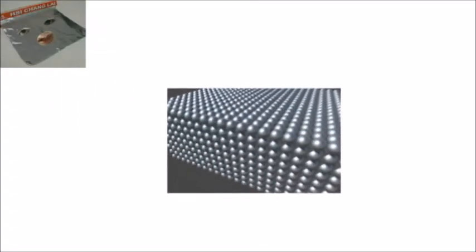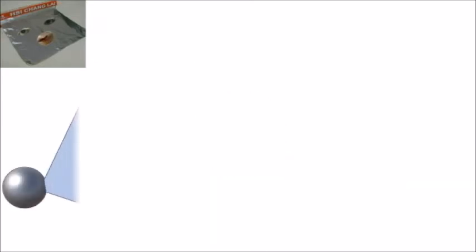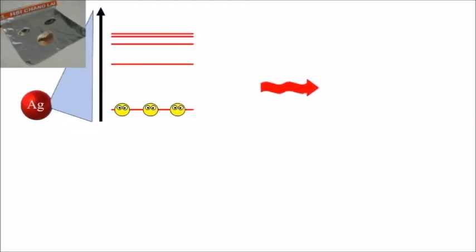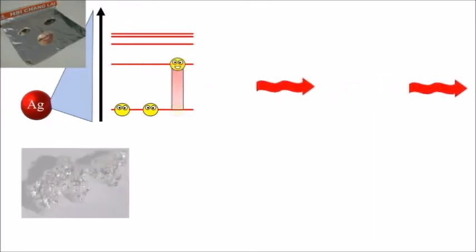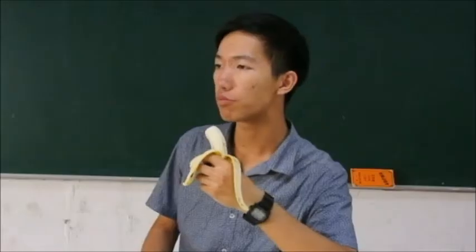You know that my body is made of a lot of atoms, and atoms have some interesting properties. For a single atom, the energy level of its electron is quantized, so it can only absorb some specific amount of energy. And different colors of light carry different amounts of energy, so a single atom will only absorb a specific color of light. Like a silver atom will absorb red light. So if you cut silver into some nanoparticles, its color will turn from white into red.